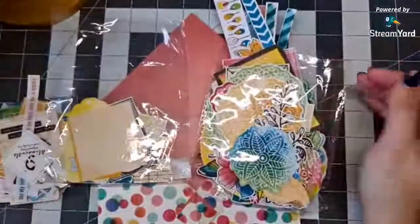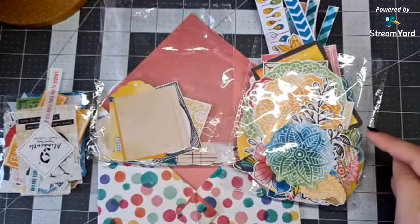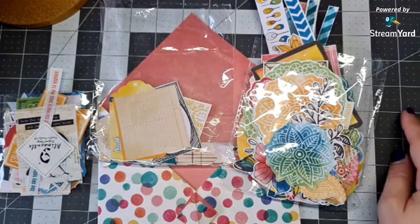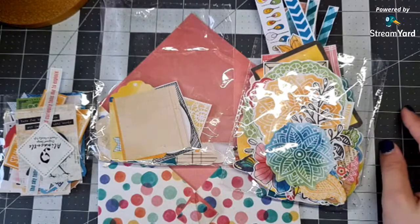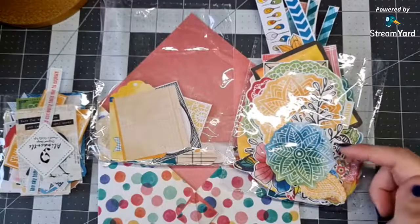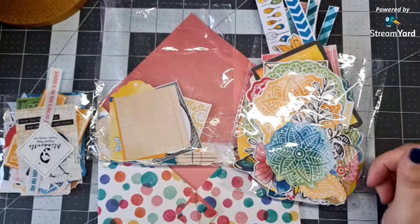So these are digitals from AC Digitals. If you haven't heard of AC Digitals, and you are a crafter, then don't go down that rabbit hole. It's a website you can go to and you can download ephemera, and then you can print as much ephemera as you possibly can.